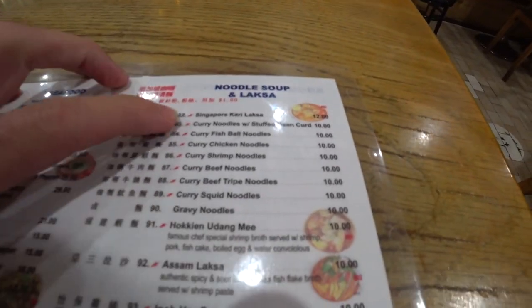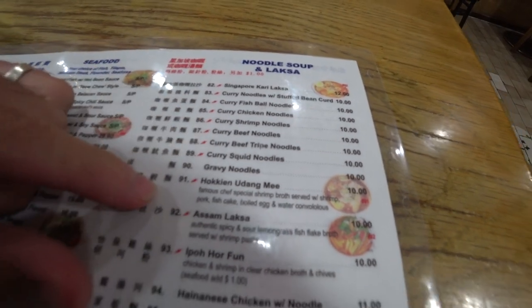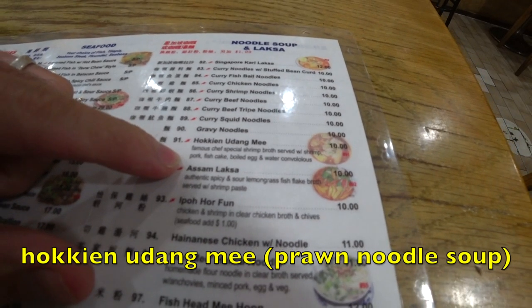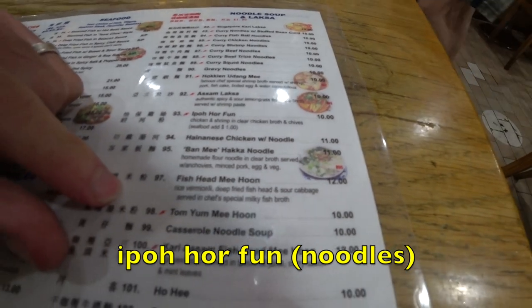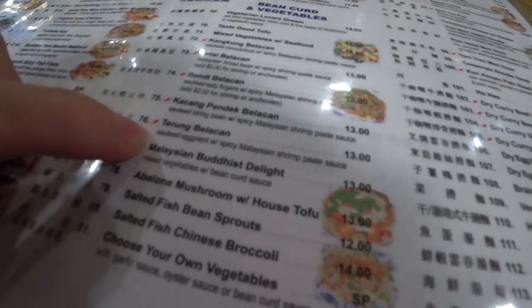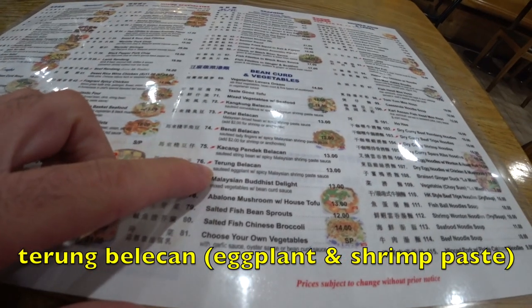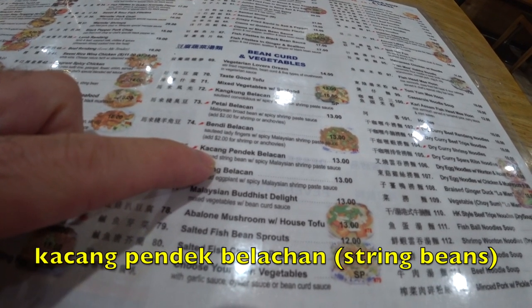Oh, here we go. Maybe we'll try one of these laksas. So curry noodle with stuffed bean curd, curry shrimp noodle, curry beef tripe. That sounds kind of fun. Hokkien Udang Mee. Epor Hor Fun, never tried this. Fish head mee hoon. What's this one? Eggplant with belacan, that's the Malaysian shrimp paste. Or kakang pendek belacan. So all these are with the shrimp paste, that sounds good, yum.